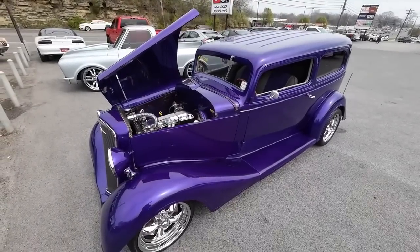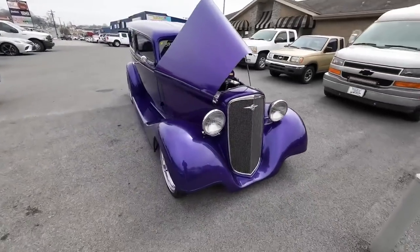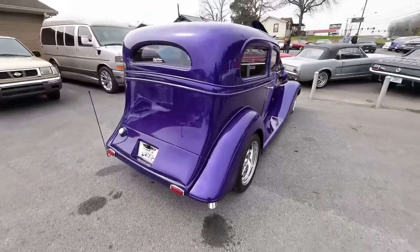Nick up here at Maple Motors in Hendersonville, Tennessee, and today's test drive is this 1934 Chevy Sedan. It's a beautiful ride, custom interior, custom paint, aftermarket wheels, dual exhaust out the back.